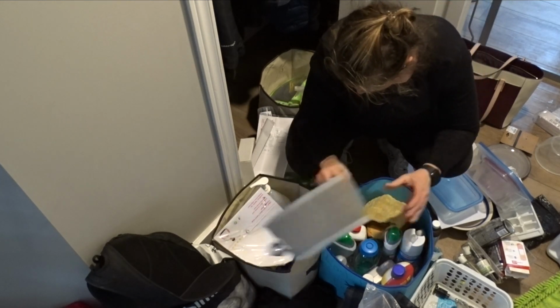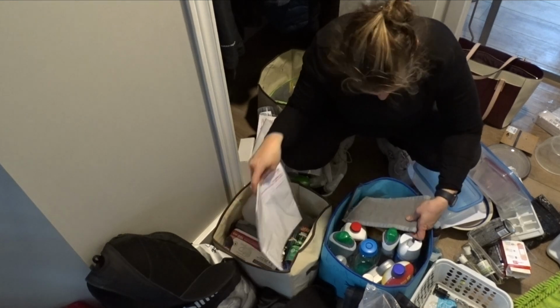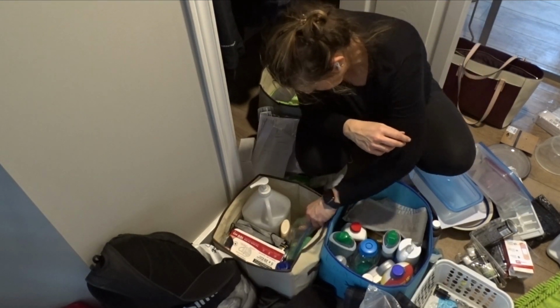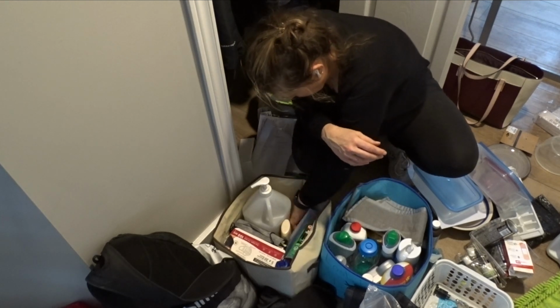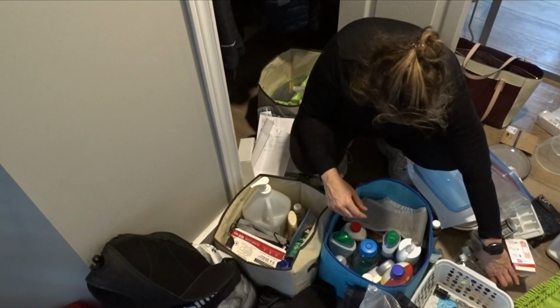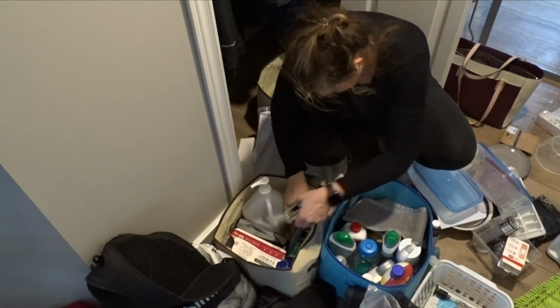And then I also have a plastic bin where I keep cleaning supplies for the bathroom, that's right across from the closet, because I can't keep anything underneath the sink, because that's the bathroom that the daycare kids use.